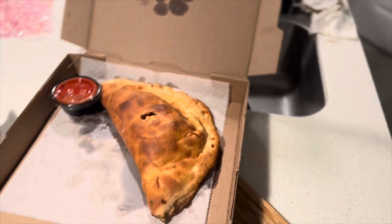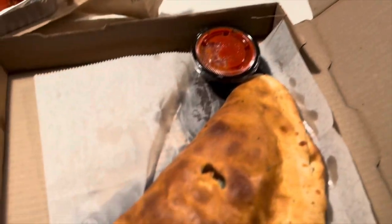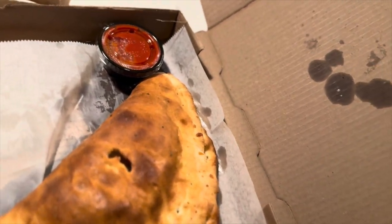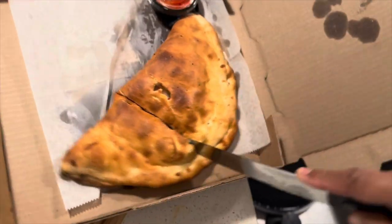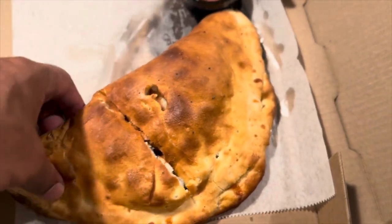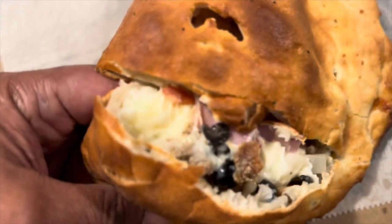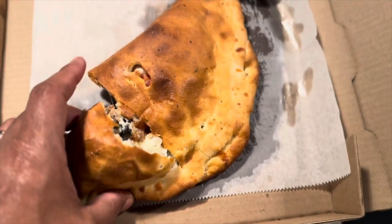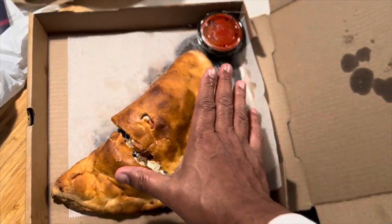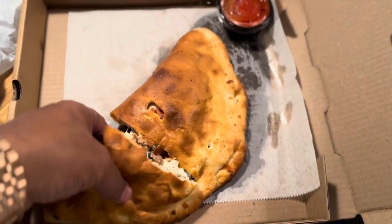Hold on, let's bust up the calzone real quick. So it's decent, it's doughy. Let me open it up real quick so you guys can see. Hold on. Yes, sir. It's supposed to have everything in it, like a supreme pizza. Let's open it up and see. Oh yeah. Get you the sauce too. The sauce is nice and it's huge. Look at my hand, compare it to it. This thing is huge, it's half of a pizza.